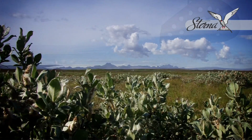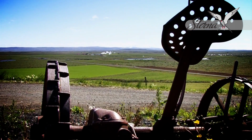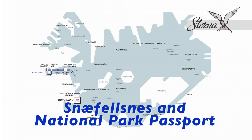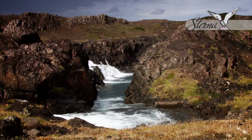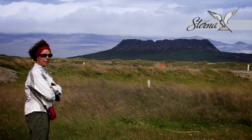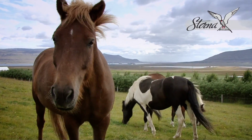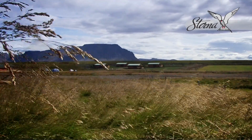Enjoy Iceland's most famous route in an affordable way and get the freedom and flexibility of our bus passports as a bonus. The Snæfellsnes and National Park Passport is designed to take you to the charming landscapes of Snæfellsnes, with the National Park and Snæfellsjökull at the westernmost point of the peninsula. Snæfellsnes in particular is the home to amazing and diverse bird life. You will most likely see your favorite bird, the Arctic tern, or Sterna paradisea.